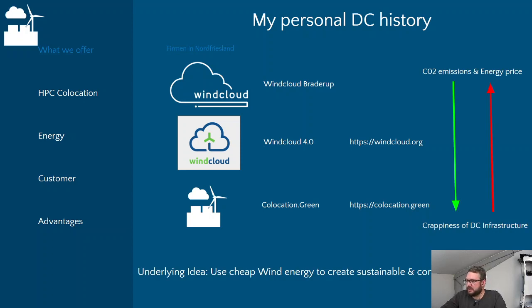There were some learnings, and there was some progress over time. We definitely increased our energy supply, and the approach to getting more and more sustainable energy into the data center over time. And needless to say, we're massively improving our data center infrastructure.